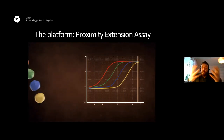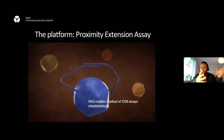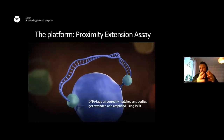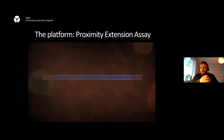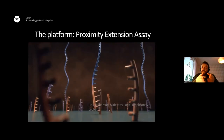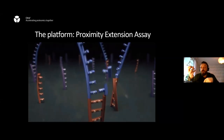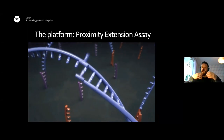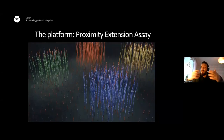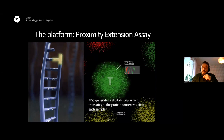But what has really enabled us to go up in multiplexing and enabled us to measure 3,000 proteins currently is really the combination or the readout of this whole procedure with next generation sequencing. So you really have your barcoding for the specific assays, but you also have the possibility of having sample indices. This is really the possibility to read a lot of samples and 3,000 assays simultaneously. And the multiplexing has gone up to 384.